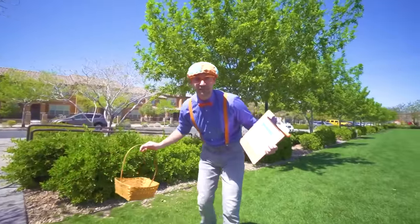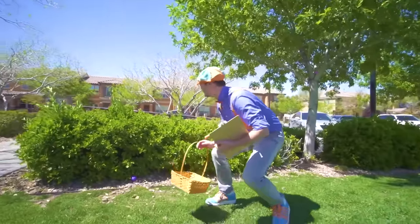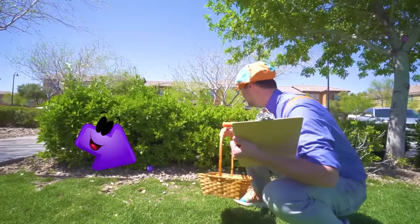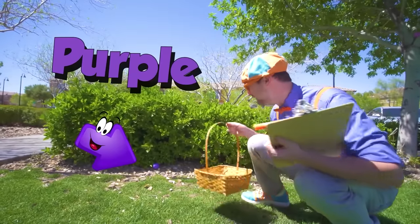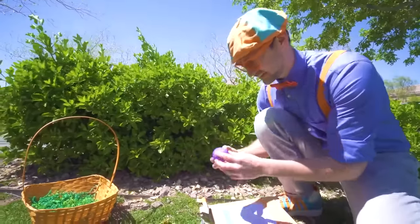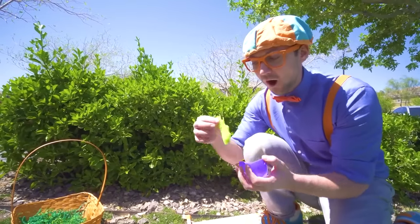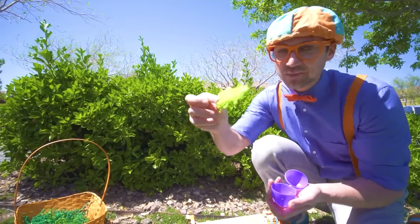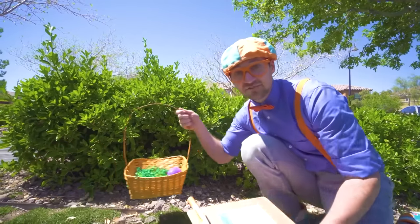All right, we have to find the eggs. Do you see an egg? I see it. Yeah, down there. It's the color purple. All right, here we go. I'm excited. Okay, let's take the egg, open it up. Whoa! That's not a farm animal. It's a little toy, an insect toy. All right, let's put that in here and let's find some eggs.